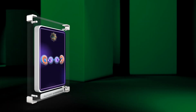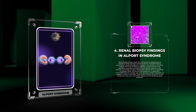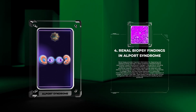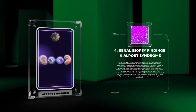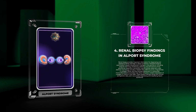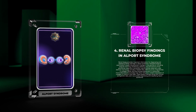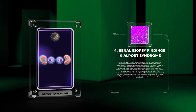Renal biopsy provides important information for diagnosing and assessing kidney damage in Alport syndrome. Histopathological examination reveals characteristic changes in the glomeruli, including irregular thinning, thickening, splitting, and laminations of the glomerular basement membrane. Abnormalities observed under electron microscopy include a basket-like GBM structure, irregularities in collagen fibrils, and foot process effacement in podocytes. Immunofluorescence studies may show reduced or absent expression of collagen 4 chains in the GBM. These biopsy findings, along with clinical and genetic data, aid in accurately diagnosing and classifying Alport syndrome.